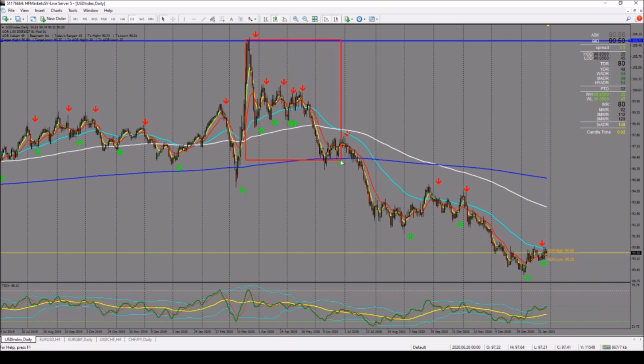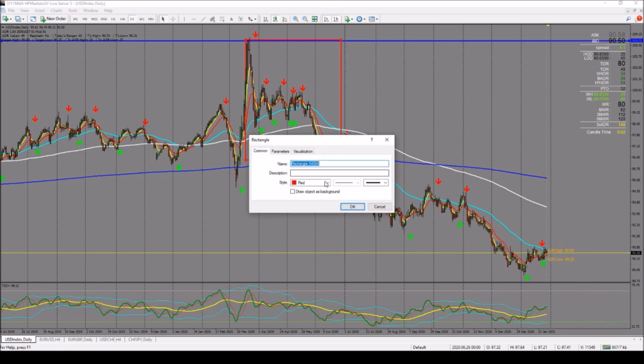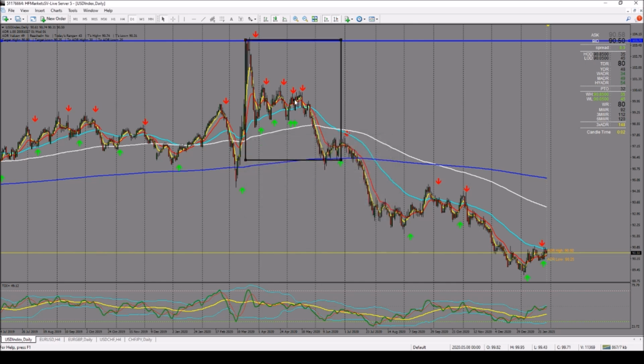As you can see, we had the first drop, then we had the second drop and its consolidation, and from that point we had the last drop. So this actually shows that we've completed the cycle on the daily time frame.